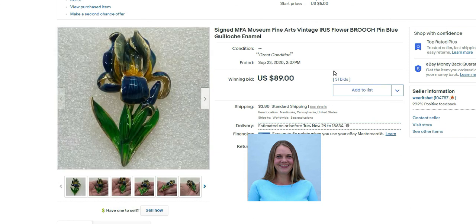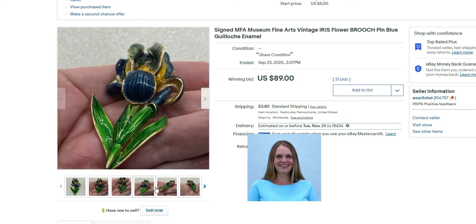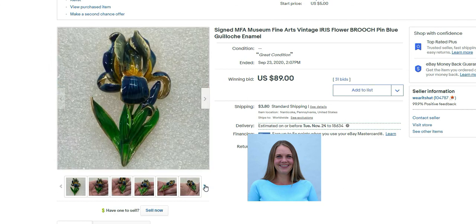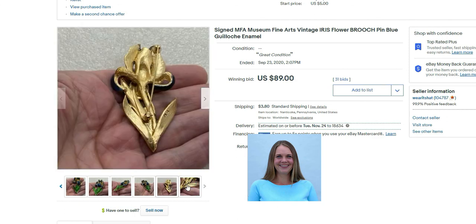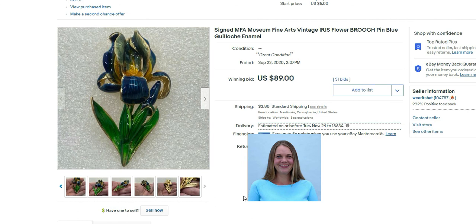And the last one is again another brooch, signed MFA, Museum of Fine Arts, an iris flower, nice enamel work on it. Paid about $2 and sold for $89. And those are a few of my recent sales on eBay.